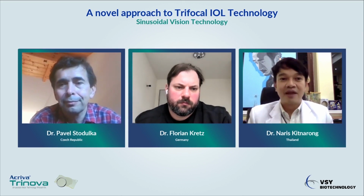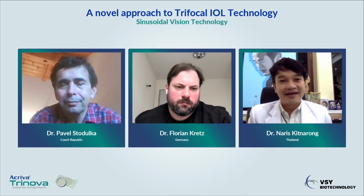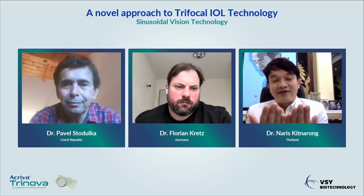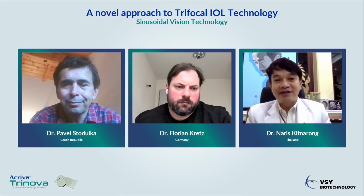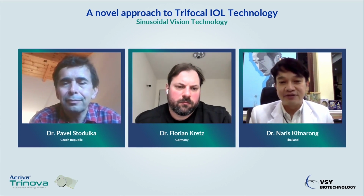in that range. But in the patients in Thailand, we always pray and hold the book like this. So for this kind of patients, I will use a bifocal lens that is +4 or more than +3, so they can read very close like this. So normally I will analyze the lifestyle of the patients and choose the IOL for the right patients too. So Acriva Trinova is one of the models that I use regularly in my practice.